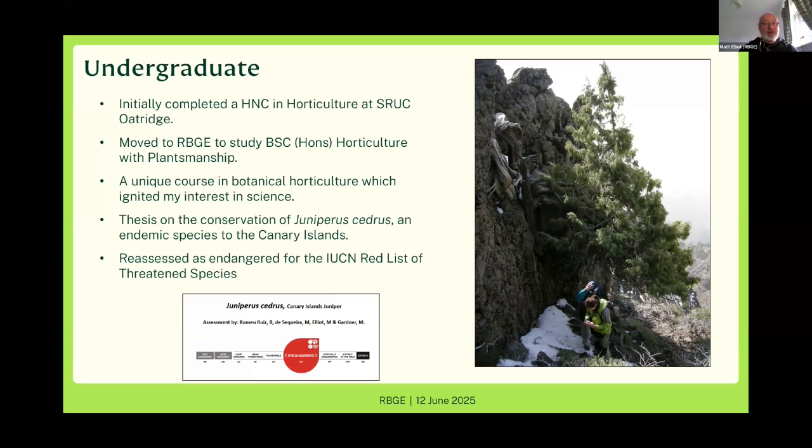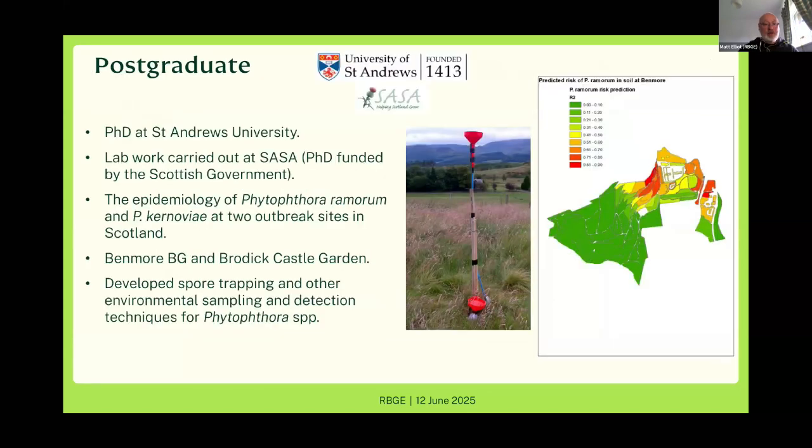I then applied and got a PhD at St Andrews University, with the lab work being carried out at SASA, which is Science and Advice for Scottish Agriculture, and the PhD was funded by the Scottish Government. It looked at the epidemiology of Phytophthora ramorum and Phytophthora kernoviae, at 2 outbreaks in Scotland. These were Benmore Botanic Garden and Brodick Castle Garden on Arran, and basically I was developing spore trapping techniques and soil sampling techniques to find Phytophthora in environmental samples. Essentially, we also created a predicted risk map for Phytophthora ramorum in soil at Benmore Botanic Garden, so a useful management tool for those guys.